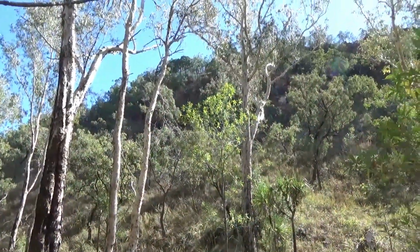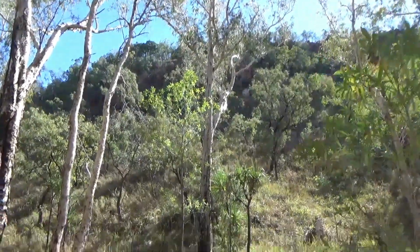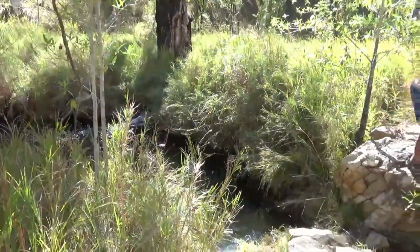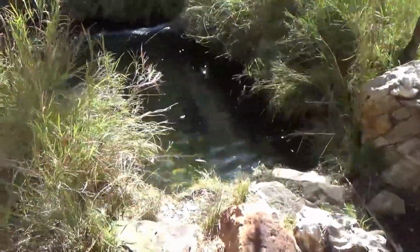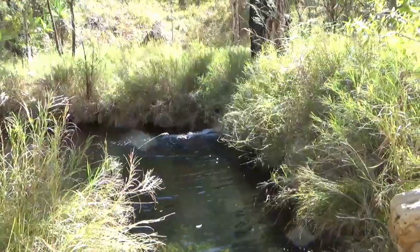So we're at the Mount Hart Wilderness Lodge. We've come into Annie Creek. You need to walk in off the car park, and there we have a little creek.